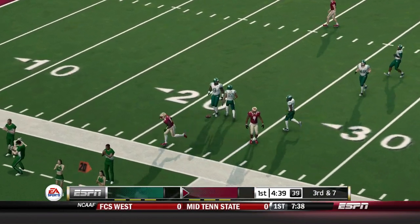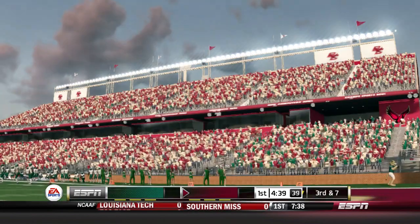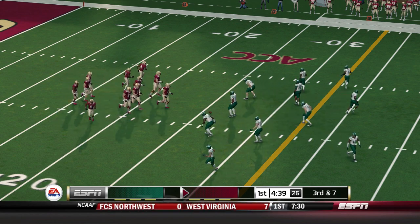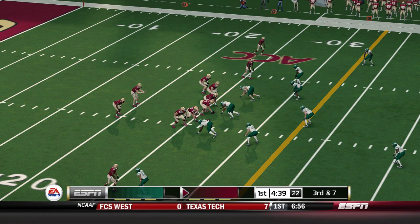Quick throw, incomplete, one of his receivers. Well, he tried to thread the needle with that pass. Well, here the quarterback makes a poor decision throwing into coverage. Needs to look at his progression and find the second and third receiver. From their own 26-yard line, it's third down.